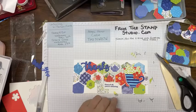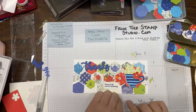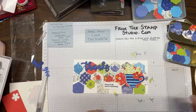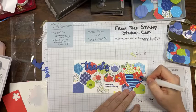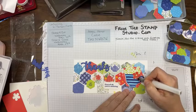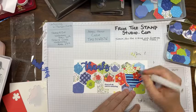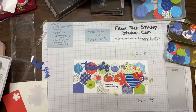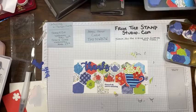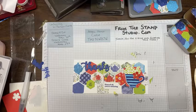So, something a little different today. Definitely have pulled everything out. Oh, and I was thinking, let's give this flower a little sparkle too. Ooh, you know what would have been fun? I could have punched this out of the ombre paper. Ooh, can I do that real quick? I actually had a little piece here. Ooh, let me do that.